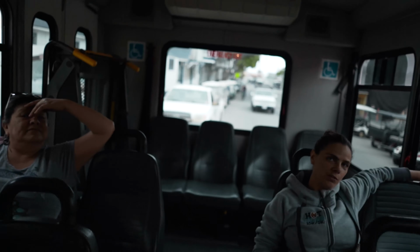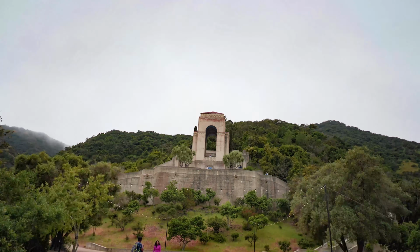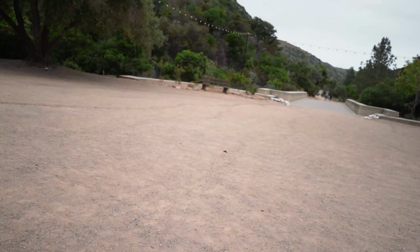We're waiting at the bus stop. This one ran the bus. Okay, cool. We're on the bus. We're so close. We just hyperlapsed all the way, way out there to up here. Probably can't even see it.